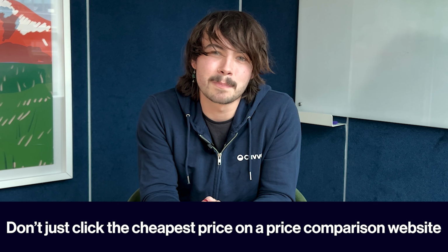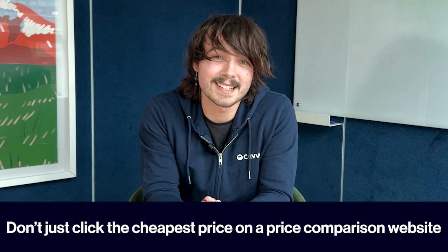Don't just click the cheapest price on a price comparison website. The cheapest policy might set you back in the long run because you might find you're only insured for the absolute bare minimum, meaning lots of potential for hidden fees, add-ons, and not being fully covered if you do need to make a claim. Compare excess levels and cover levels, not just premiums.